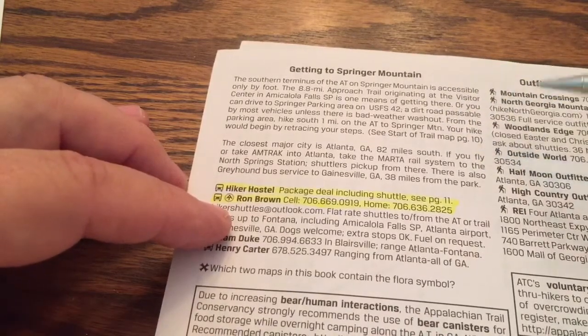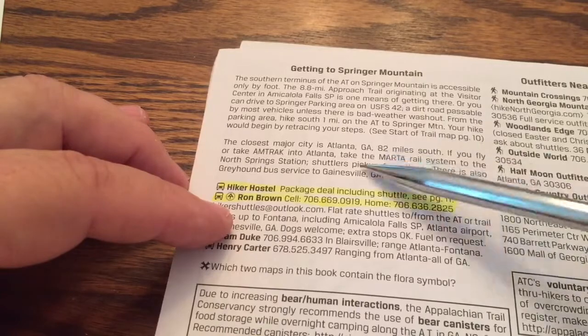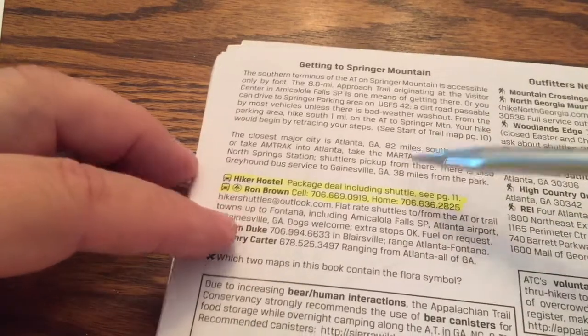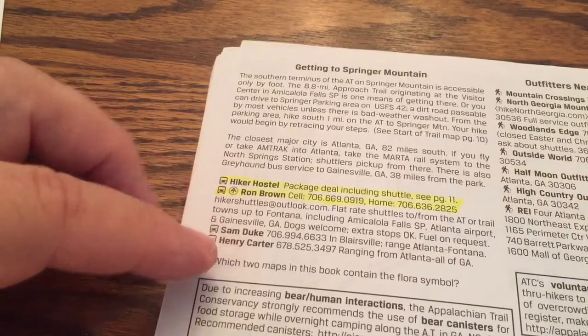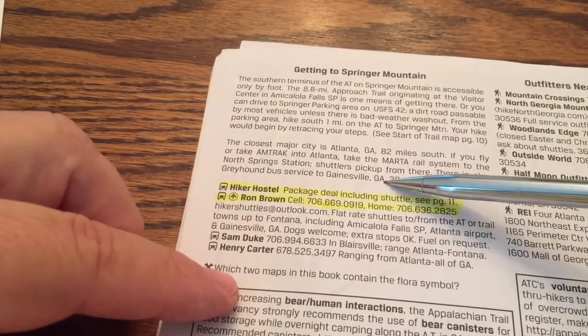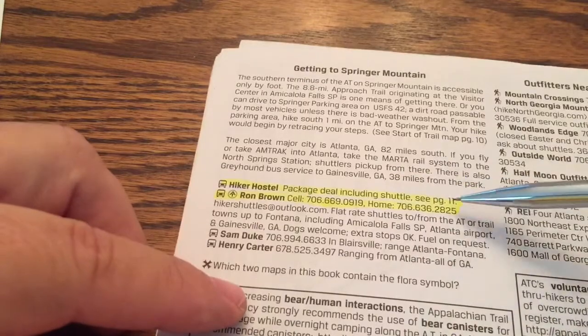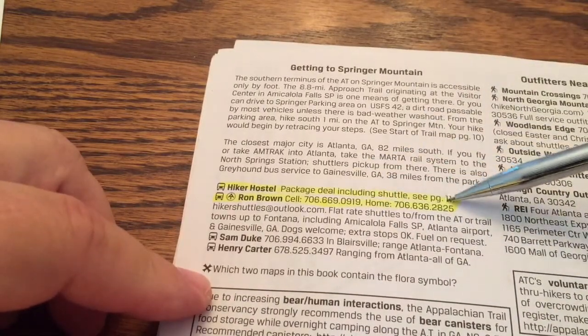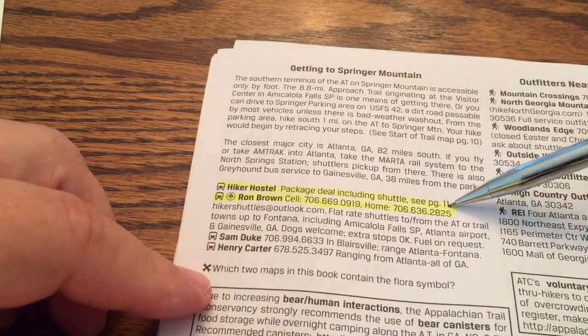Once again, here it talks about getting there. If you fly in, you could take Amtrak to Atlanta. You get up to the MARTA rail station, and there's the bus service there in Gainesville. Here's a hiker hostel. He's here advertising a package deal. See page 11. So we'll check that out here in a minute.